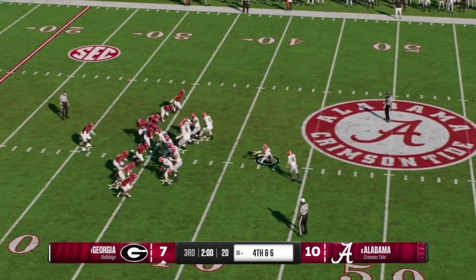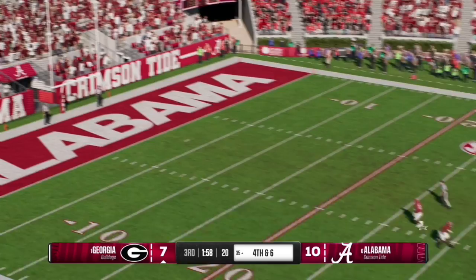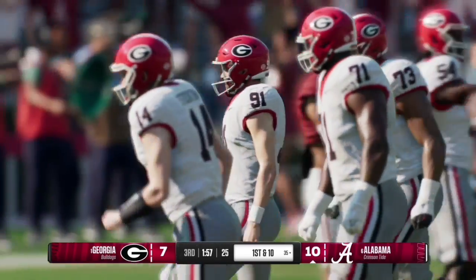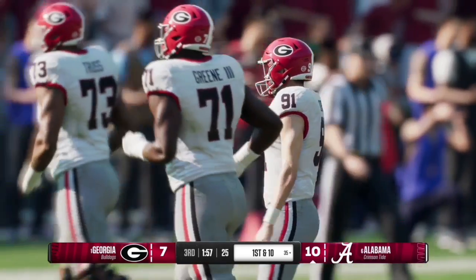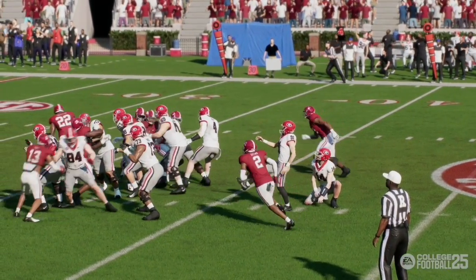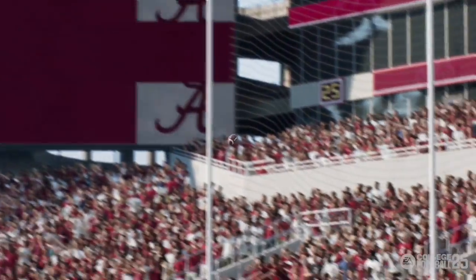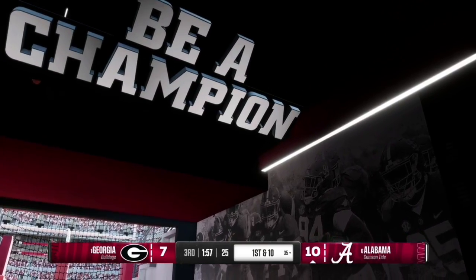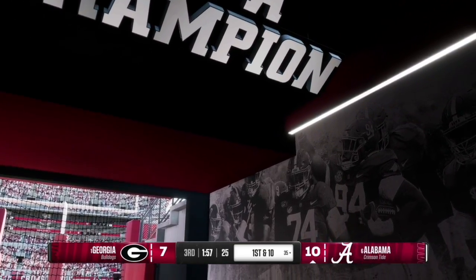Alabama's defense holds Georgia to a field goal attempt right here, and the kick is up, and it is wide left. That will be a miss by Georgia's special teams. Great job by Alabama on defense to hold them to a missed field goal attempt right there. And here in the third quarter, Alabama leads 10-7 over Georgia.